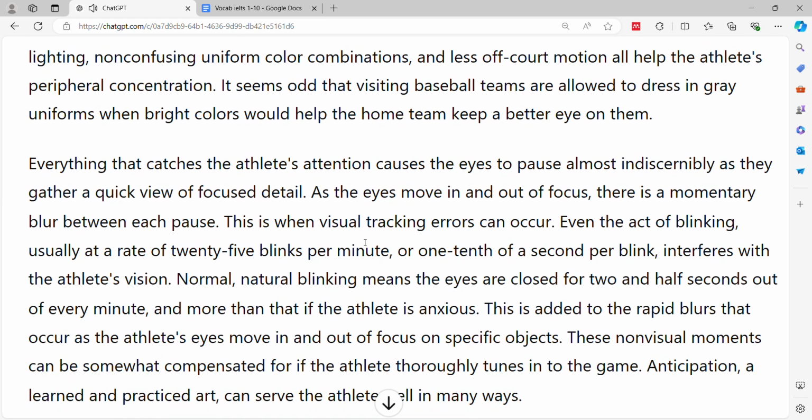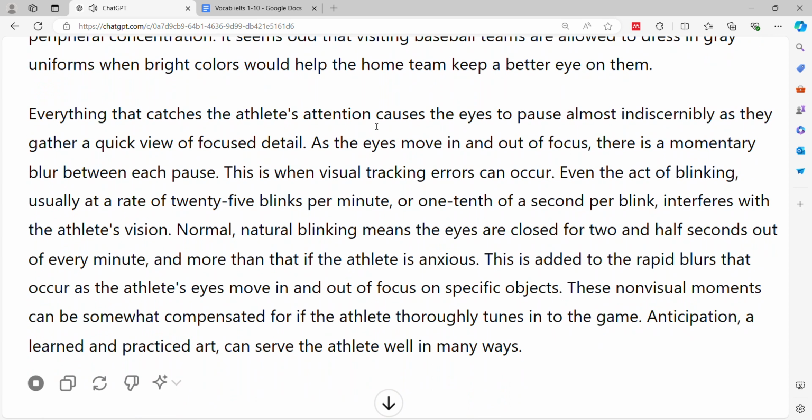Everything that catches the athlete's attention causes the eyes to pause almost indiscernibly as they gather a quick view of focused detail. As the eyes move in and out of focus, there is a momentary blur between each pause. This is when visual tracking errors can occur. Even the act of blinking, usually at a rate of 25 blinks per minute or 1/10 of a second per blink, interferes with the athlete's vision.